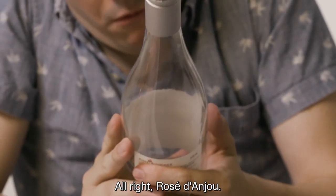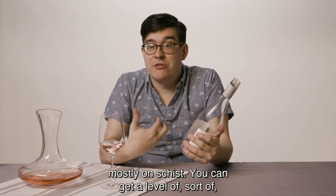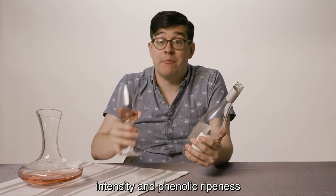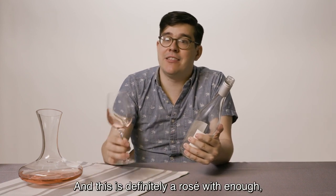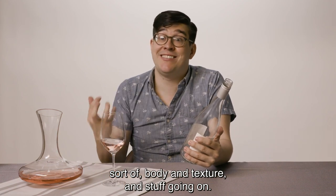All right, Rosé d'Anjou. We're in the heart of the Loire Valley, mostly on schist, you can get a level of intensity and phenolic ripeness that might be surprising when you think about how north in France you are. So I feel decent about that. And this is definitely a rosé with enough body and texture and stuff going on.